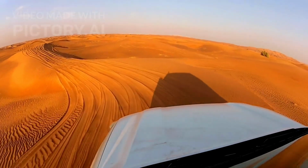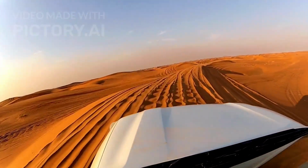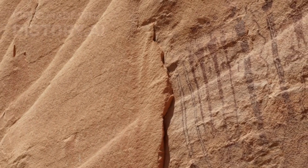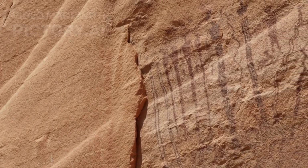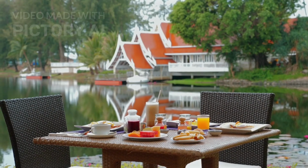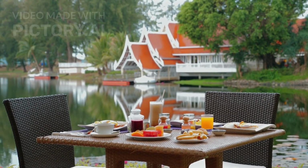After a quick rest and tea, begin your 4x4 adventure through the desert. Visit the 7 Pillars of Wisdom, Lawrence Spring, and Kazali Canyon, where you can see petroglyphs on shaded rock walls. Stop for a traditional Bedouin lunch cooked underground using a method called zarb.